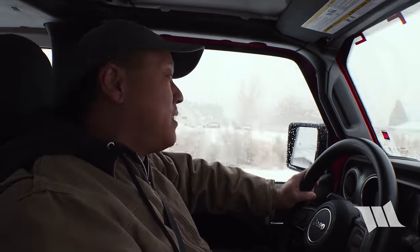Okay, so it's not a ton of snow, but it's something. And it's giving us a chance to take Pippi out on her very first time out in the white stuff.